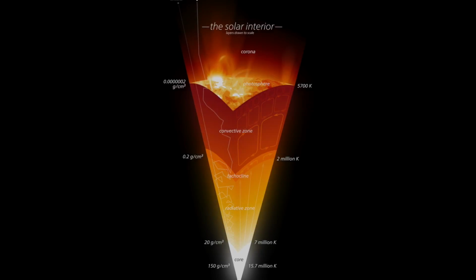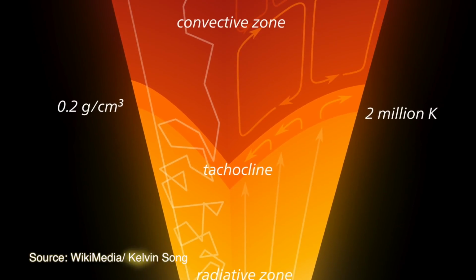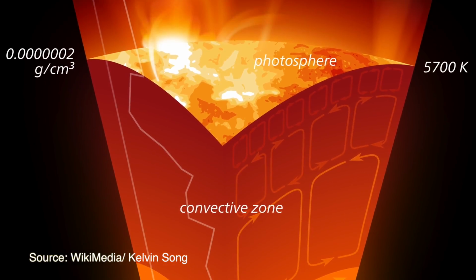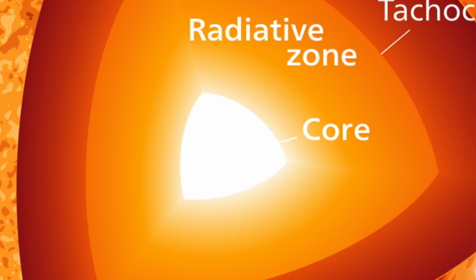Now let's take a look inside. There are 6 layers of the Sun: the core, the radiative layer, the convective layer, the photosphere, the chromosphere, and the corona. First, let's look at the core. It's an extremely dense object. It contains 50% of the mass, but only 1.5% of volume. The pressure at the core is 250 times greater than on the Earth's surface.